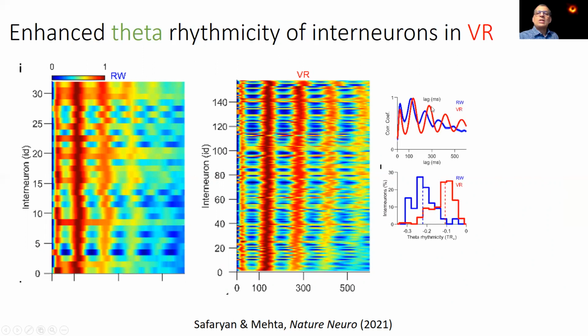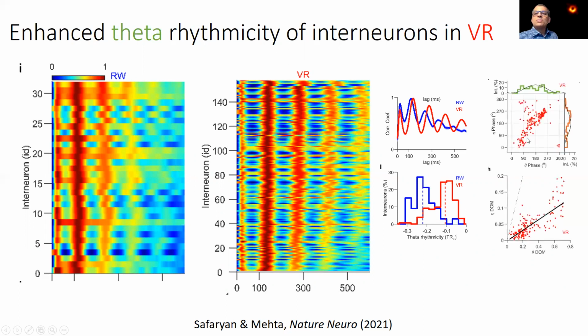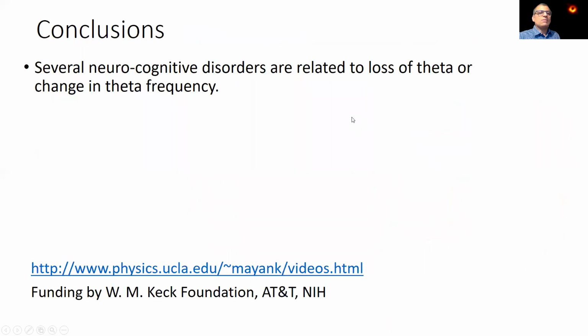You can look at the autocorrelations averaged across many, many cells. In all of these, you see a very strong increase in theta rhythmicity. That's shown here in different ways. And the reason this happens is that the preferred phase of the interneuron spiking with respect to theta and eta is highly correlated. And so is the depth of modulation of a cell in virtual reality. This is not seen in the real world. So it is these interneurons which contain GABA, which exert huge force on CA1 pyramidal neurons. They are the ones which seem to be driving this novel rhythm and dynamics in the CA1 cell layer.